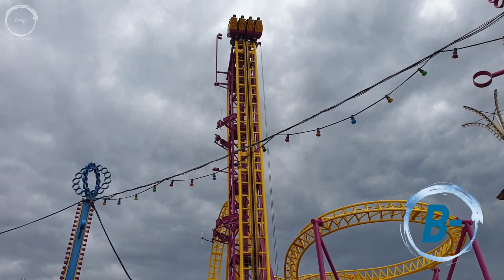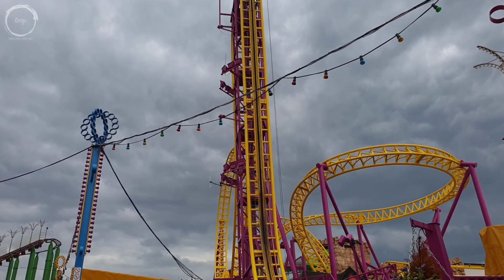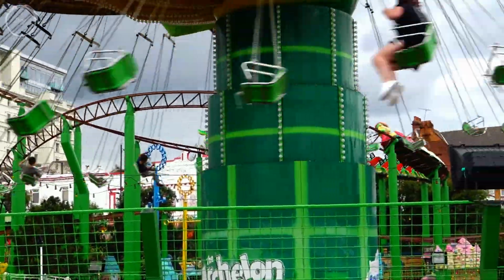Grading this a B-. For the size and location of the park, this is a really solid collection of rides. The likes of Rage and Time Machine provide the thrills, and there are plenty of fun attractions to keep you busy for a good few hours.